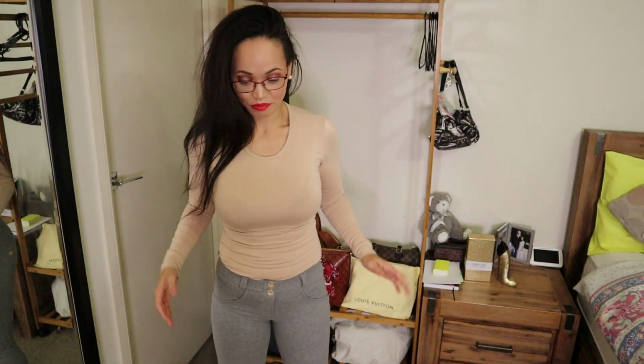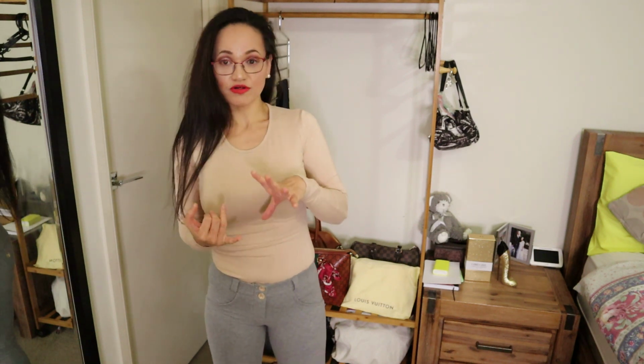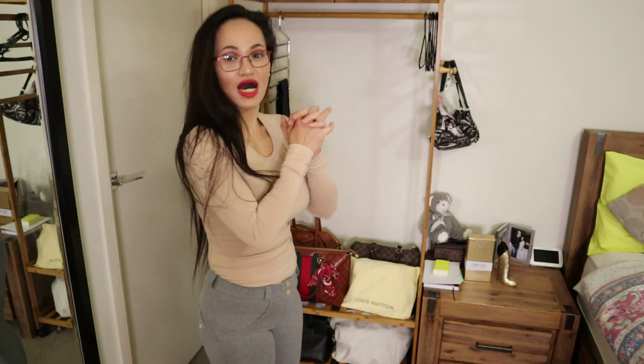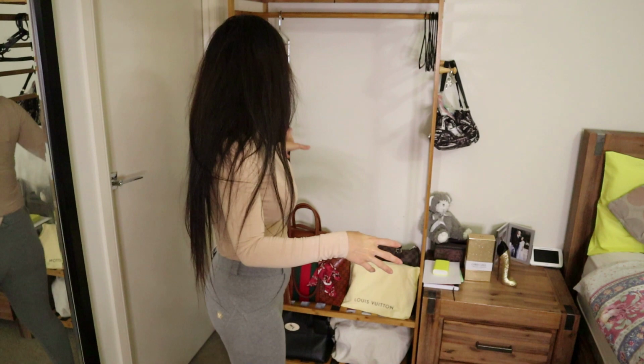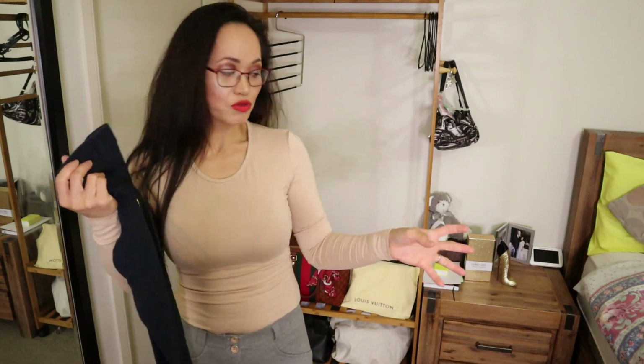So ladies, moving on to our leggings type of pants of Freddy. This is one of their wrap-up mid-waist leggings that I have. I have a couple of colors, but I'm not sure if I will show them to you because I'm running out of time and my battery is running low. But I do have a green, a navy blue, the green one which I'll show you, hold on a sec.